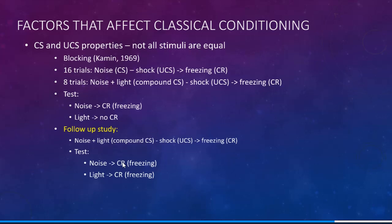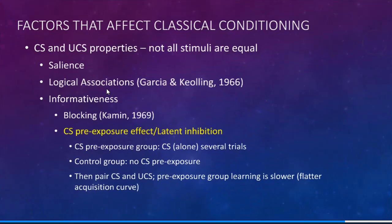So the common explanation for this is that the pre-existing relationship, they're first exposed to the noise and the shock, blocks conditioning to another stimulus because the light, if you think about it, adds no new information, right? The light is never presented with the shock without the noise. So there's no new information added here, so there's no conditioning that gets associated there. Again, that tells us that a CS has to be informative. In the case of the light with the blocking study, not informative, doesn't get associated.